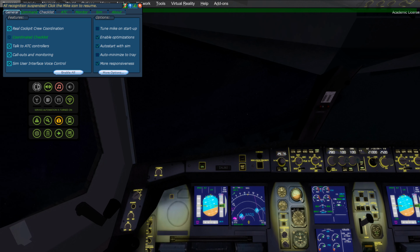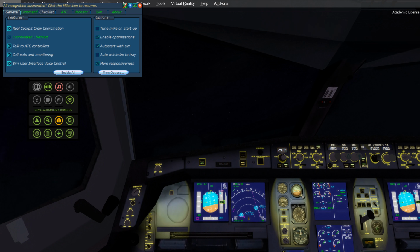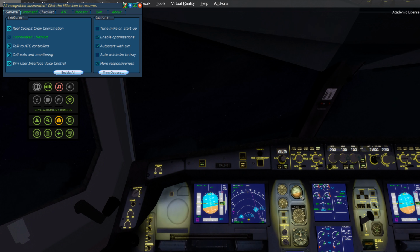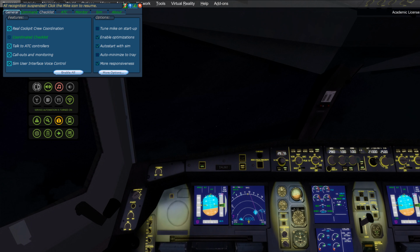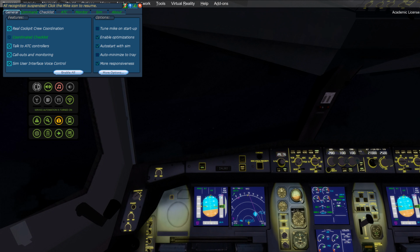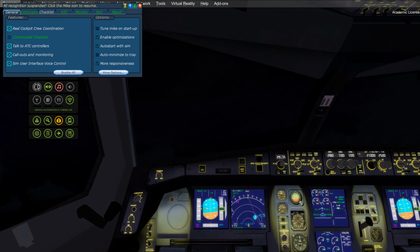American 2704, climb and maintain 13,000. Climb and maintain 13,000, American 2704. American 2797, climb and maintain 8,000. Climb and maintain 8,000, American 2797. American 2301, climb and maintain 9,000. Climb and maintain 9,000, American 2301.